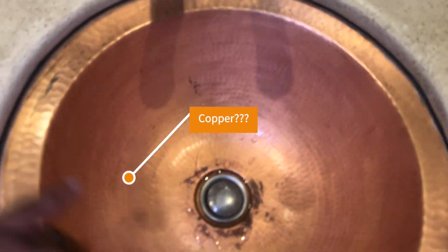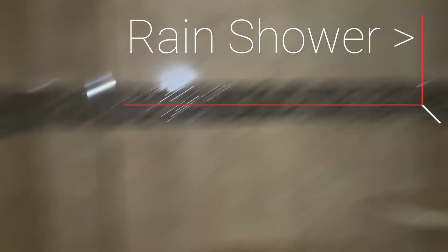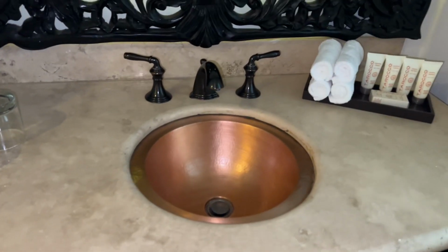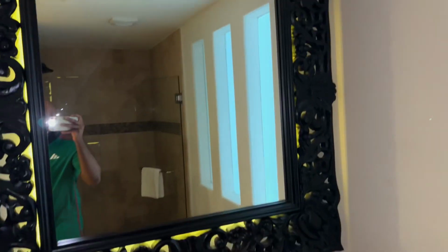I don't know what this material is. I wish I did. Mirror. So you got your toilet right here. Nice shower. We have another sink. So it's his and her sink right here. Nice bath mat. Another mirror. Come out of the bathroom.